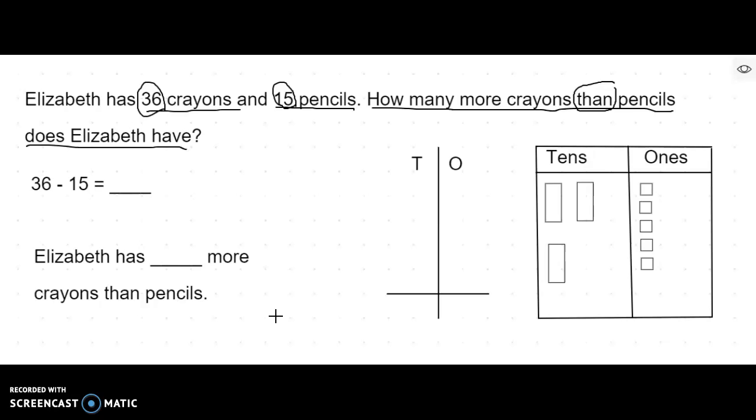My bigger number is 36, so I think we're going to use that as our whole because I want to know how many more crayons than pencils Elizabeth has. Our bigger number is 36. That'll be our whole. I have 3 tens and 6 ones here for 36. And now let me set it up vertically. I'm going to be doing 36 take away 15.